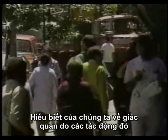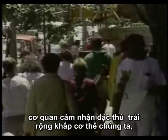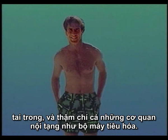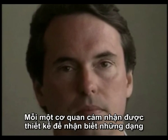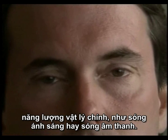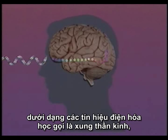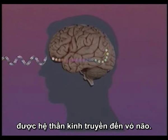Our sensory knowledge of these stimuli comes from the many millions of specialized receptors spread throughout our bodies. In our eyes, ears, nose, tongue, skin, muscles, our joints and tendons, our inner ear, and even certain parts of our digestive tract. Each receptor is designed to detect certain types of physical energy, such as light waves or sound waves. This stimulation is then converted into a special code, electrochemical signals called neural impulses, which the nervous system transmits to the brain's cortex.